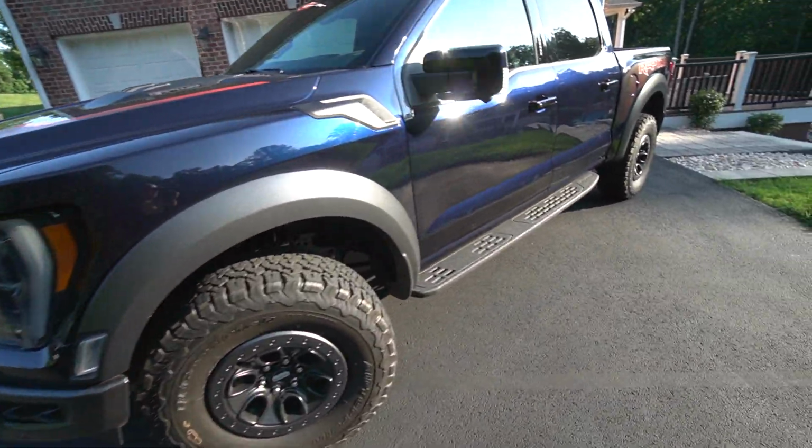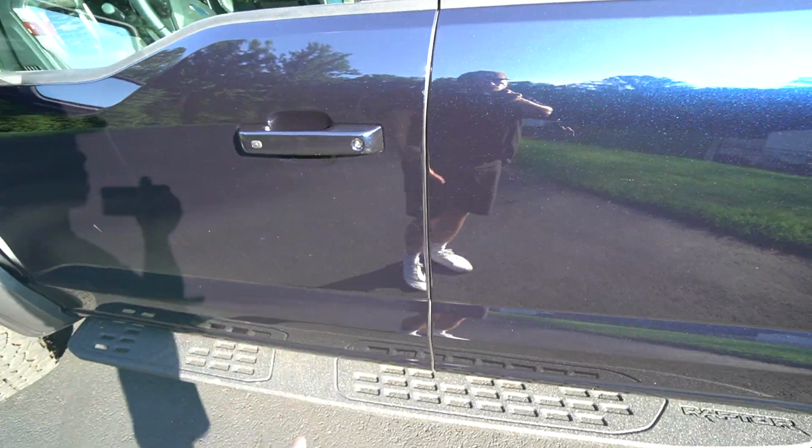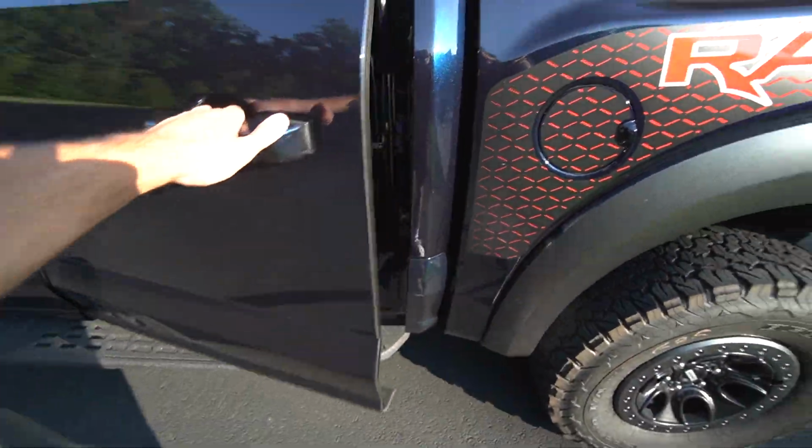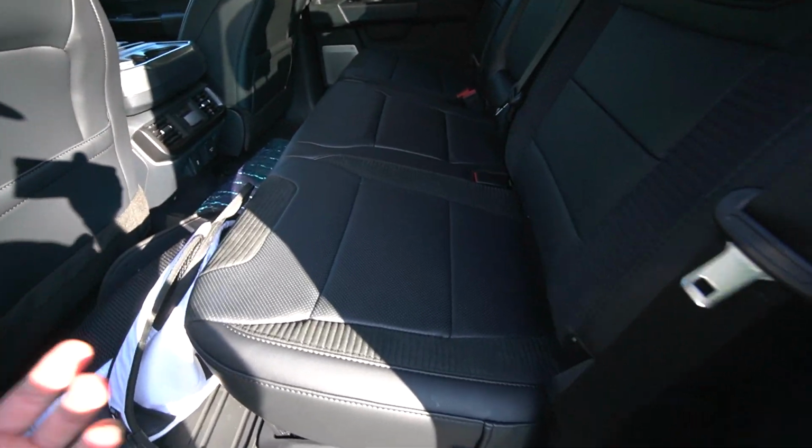The quality control is not the best anymore. Like I was saying, right down here, as soon as I saw the truck, it has a fat ding right in the door. That could have been done in transport, so I'm really not going to count that. As soon as I was looking at the truck, I'm checking out the back seats, like, okay, no problem.